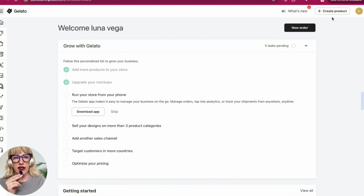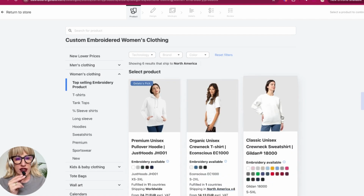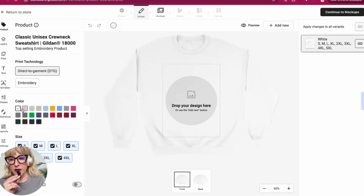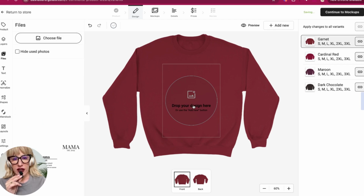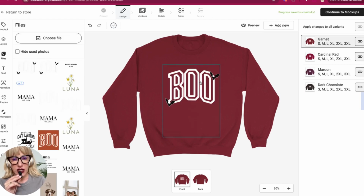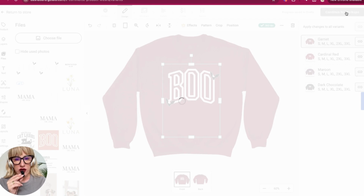So inside the Gelato dashboard, we're going to go under create product. We're going to do single product and pick the Gildan 18000. We're going to go ahead and pick the colors. We want to pick fall colors, obviously for Halloween. And then we're going to do direct to garment. I've already downloaded my file, so I'm going to go ahead and upload it here. Then I want to make sure that it's filled, so it's at full length. Then I'm going to continue to mockups.